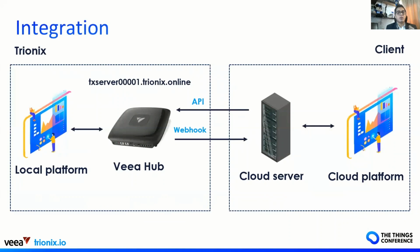In order to enable off-site users to monitor the state of the motors, we allow any web client to use our cloud platform to retrieve information from the Veea hub using our custom APIs and webhooks. But what would happen if for some reason the connectivity fails or there is no internet? Well, we run a local platform inside the Veea that allows any user to locally manage and monitor the system, and it works exactly the same as the cloud platform.